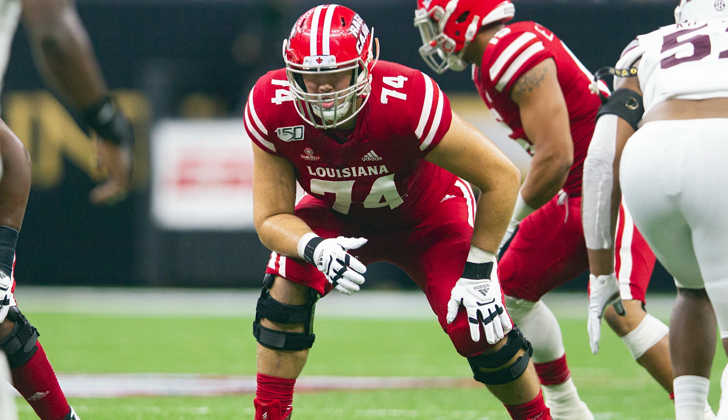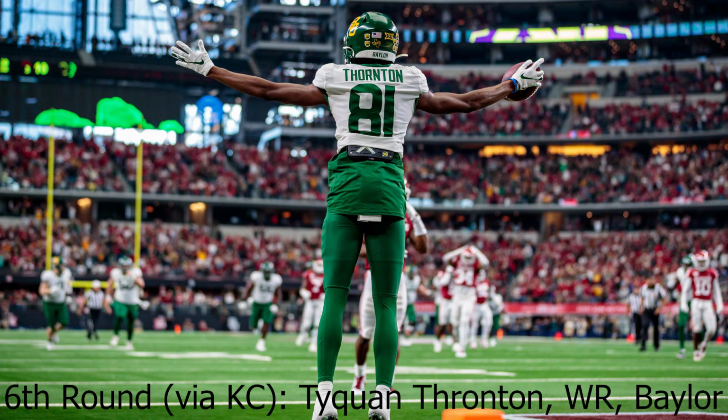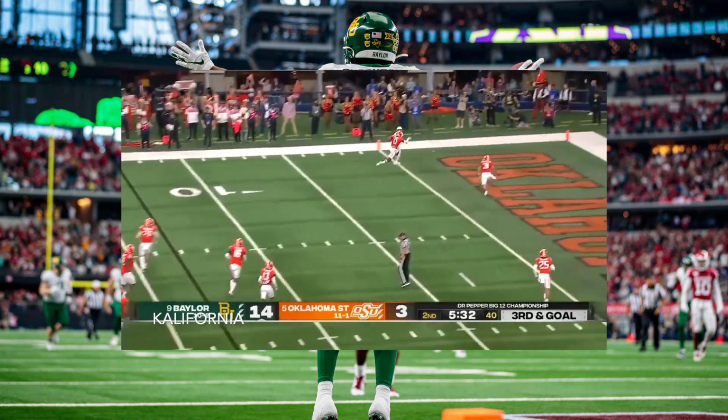Pittsburgh Steelers finally go wide receiver with a speedster. Tyquan Thornton, wide receiver out of Baylor. This dude's fast. This guy's extremely fast. He ran a 4.28 at the Combine. The guy really stuck out at the Combine as he has a good bit of potential to him, and he has a lot of good size to him.